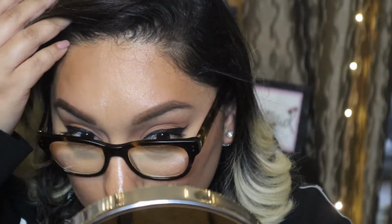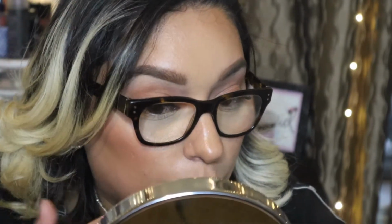My face looks a little bit more oily, and I have not touched up anything. I haven't powdered or anything. This is how my face has been throughout the whole entire day. These are my natural oils. I have not powdered down anything. I don't see any other breakup.